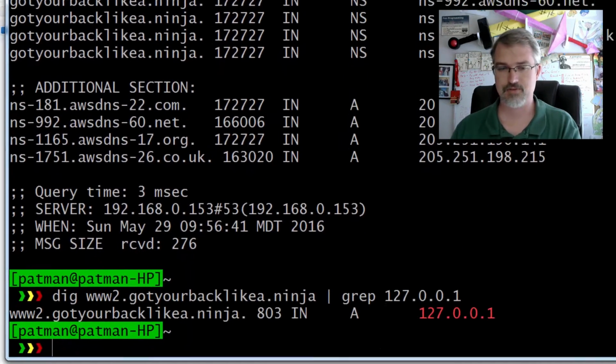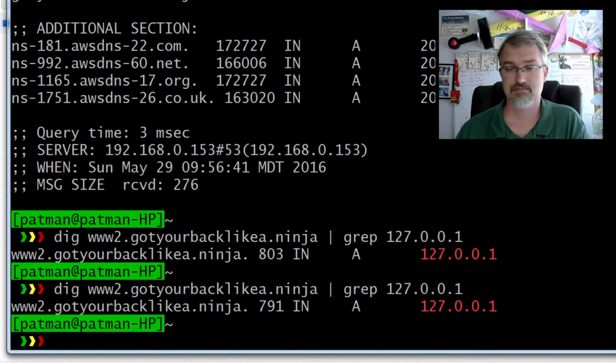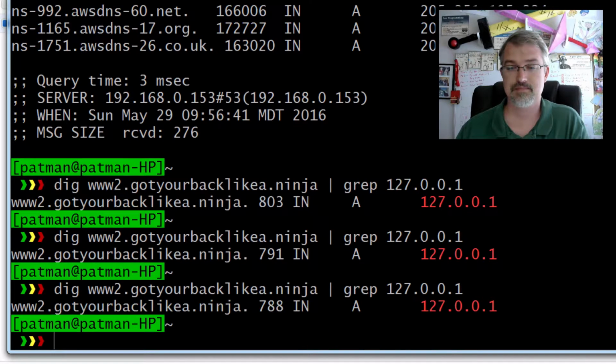So we see that, now we can just see that one line. And so you see that 803? That's our cache. It said, hey, that was good for 900 seconds. Now it's counting down: 791, 788.